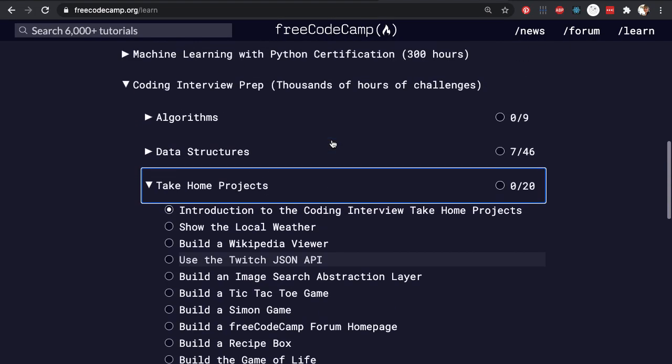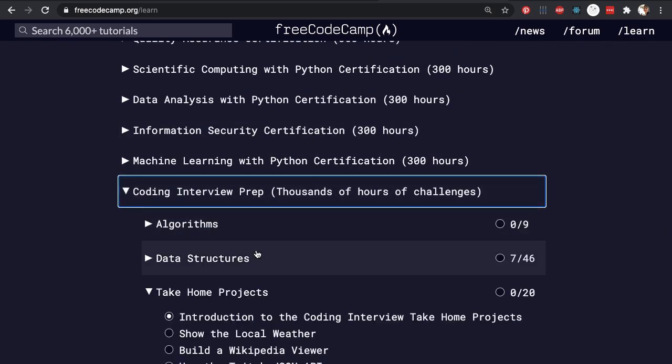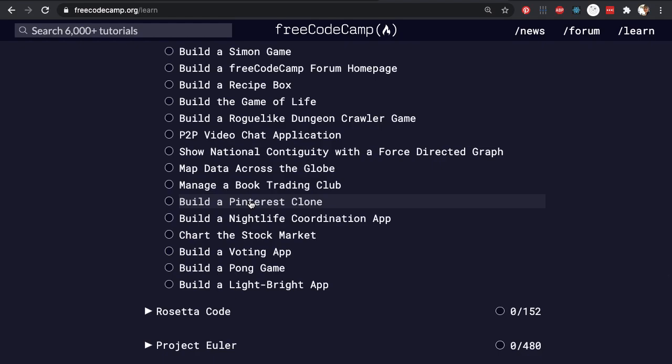Now, in terms of project ideas, freeCodeCamp actually at the very end of the curriculum has this coding interview prep section, and it has take-home projects that have lots of different suggestions. So they have games like tic tac toe or Simon game, which you can use a lot of logic and styling for. We also have a weather app that's pretty basic, a Pinterest clone, a voting app. But I suggest something that requires forms. Forms are everywhere. Forms with validation, also login with authentication.